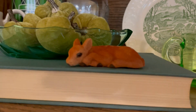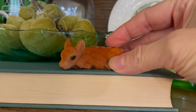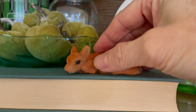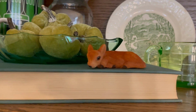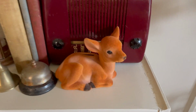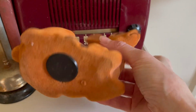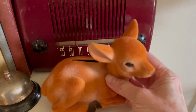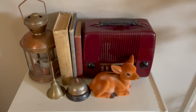Here's another item that Dot sent me. Look at this darling little deer. It's flocked, it's tiny, and I just think it's the cutest. So I thought the green would help show off the little deer there. Dot also sent me this darling flocked deer bank. Look how cute. I love it. I saw it in one of her videos and I just can't believe it's mine.